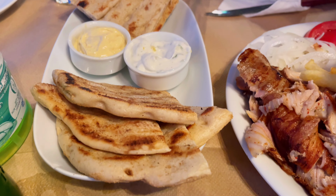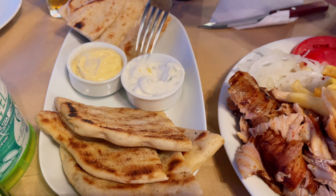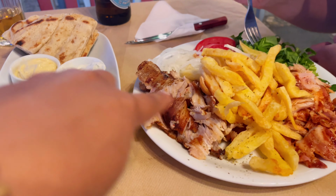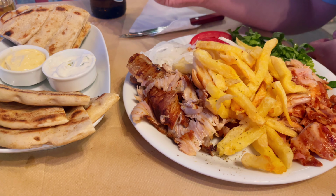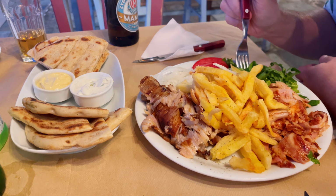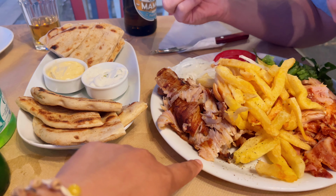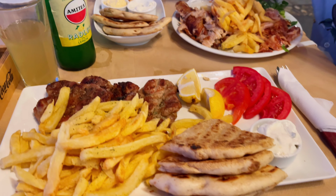Bread portion with feta bread. It's a lot, honey. Can you eat that all? How much did it cost altogether? 12. 12 euros. Oh my goodness. If you order that in Mykonos, it will cost you maybe 30 euros. So let's dig in.